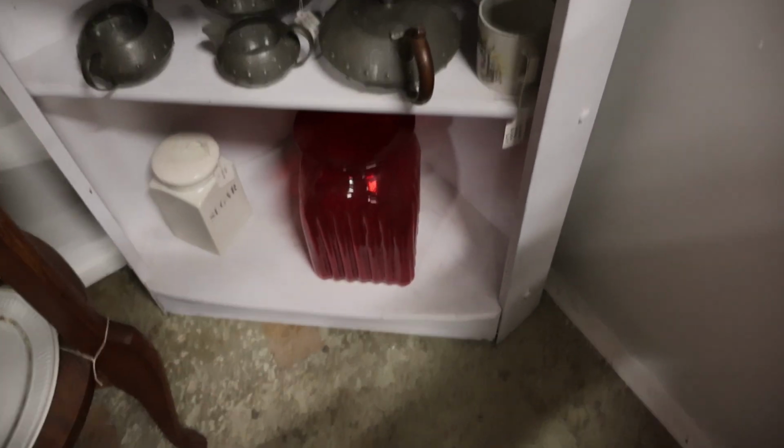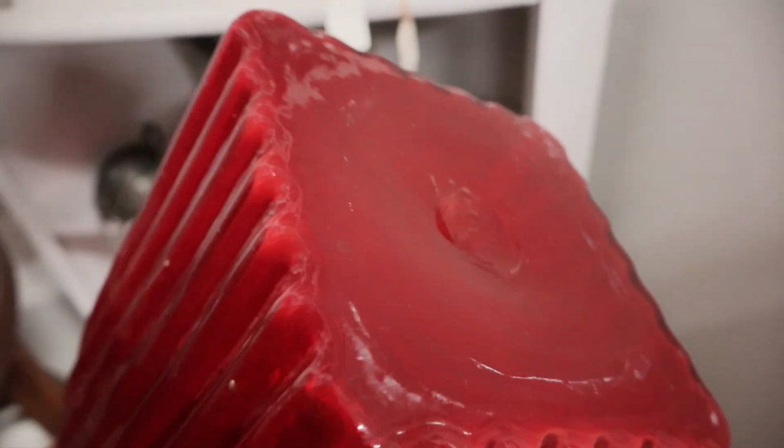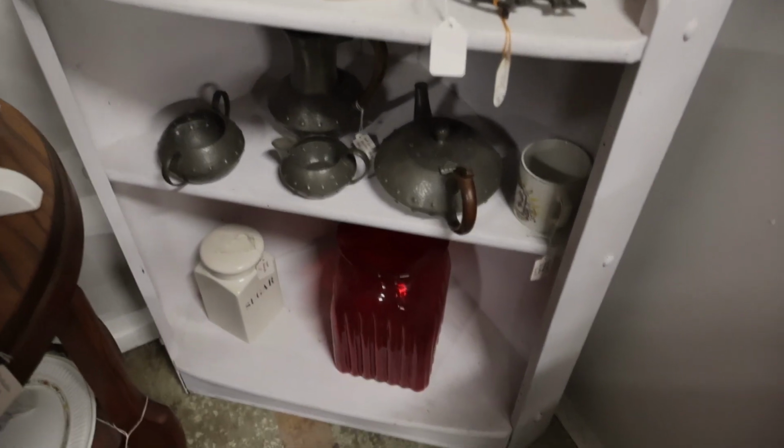Spotted this down here. It's a huge vase, kind of blown into a ribbed mould. And my first thought, oh, Chinese, but turn it over and it's got a broken pontil mark. And it's got quite a bit of wear where it touches the table. Unknown, slightly bubbly. Interesting thing. No price though. Nice colour. I think it's a good thing, but yeah, no price. I'm not going to be rushing around for that.